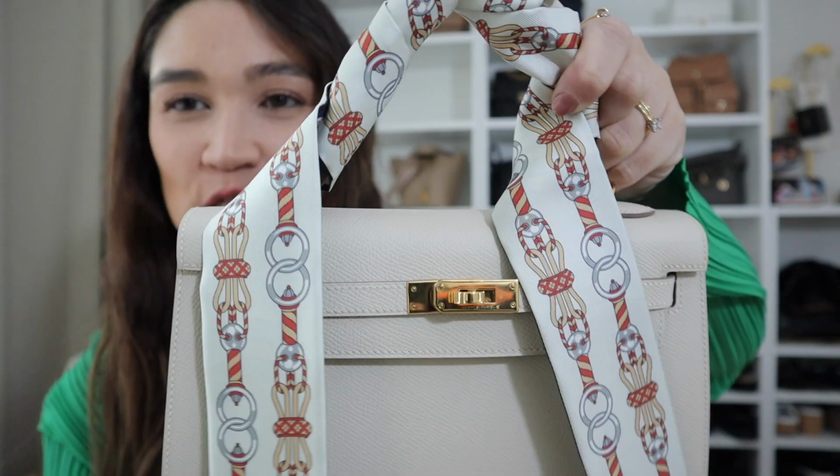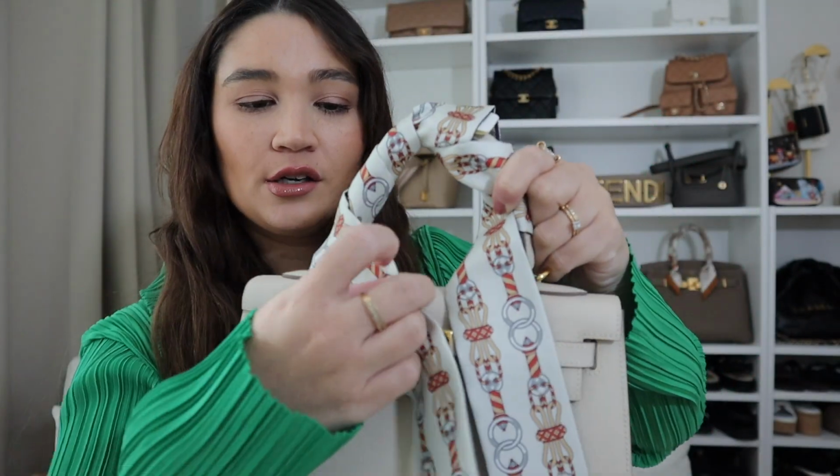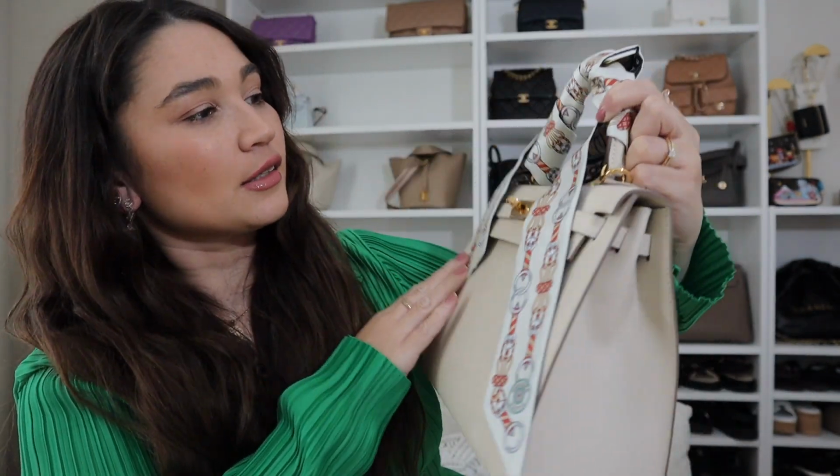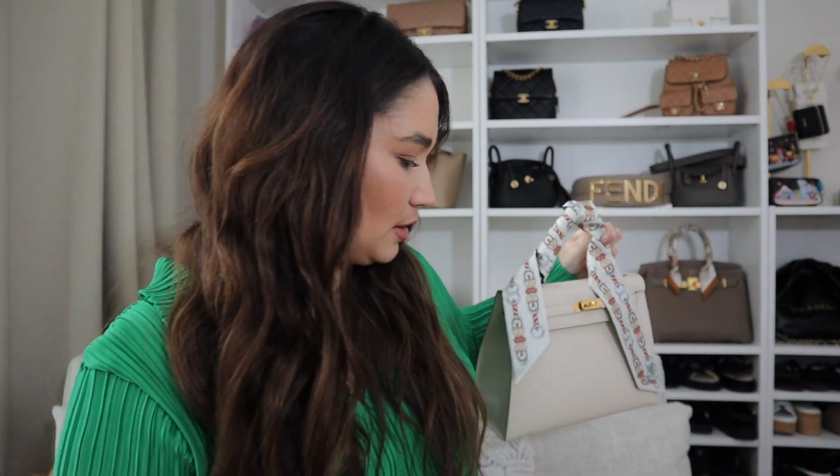So yeah, that's it. Okay, so that's how that twilly looks on this bag. Oh, it's going to go really well, isn't it? On this side, obviously. It's going to suit really well. Oh, yes. I like that. I like it. But then again, I like the Carmel one on it too.